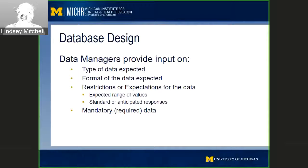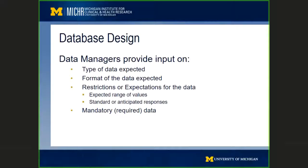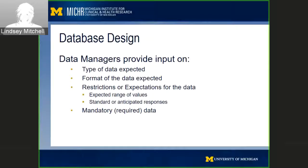So if you're functioning as a data manager and someone's building a database, you may be the person most likely to help figure out, after reading the protocol, what type of data should we expect, what's the format going to look like, is it going to be whole numbers, is it going to be a fraction, and help whoever might be working with you in a way that makes sense for you.